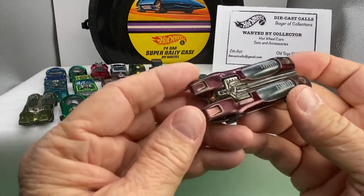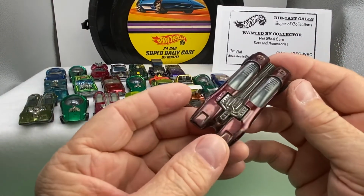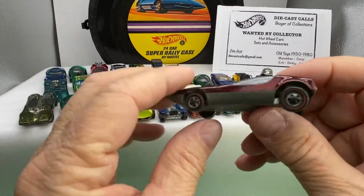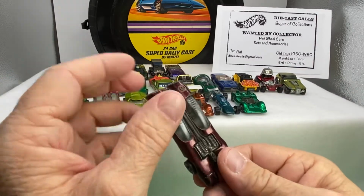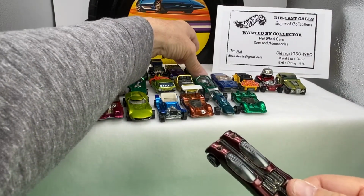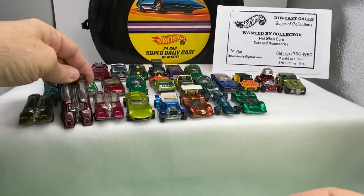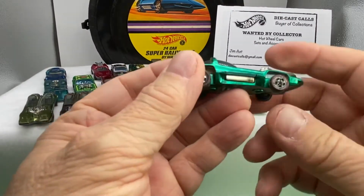Okay. Well, here's another little star. This is a brown splitting image. Brown is a tougher color on this casting. I'll put him in the front because silhouettes are pretty. You know what silhouettes are used for? When I say silhouette, this is the one I mean. These are nice wheels too.